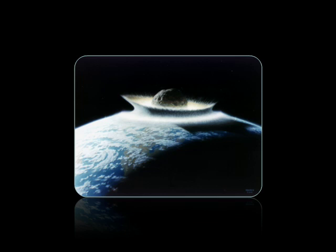Like the one depicted here. This is obviously not a photograph, or you would have heard about it. This is an artist's rendering of an asteroid at least over 100 kilometers in diameter, colliding with the Earth. And certainly we've heard about the speculation that it was an asteroid collision such as this one that resulted in the extinction of the dinosaurs.